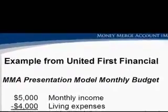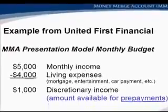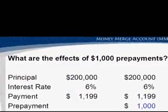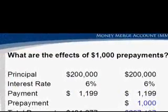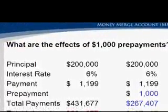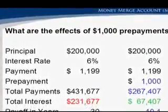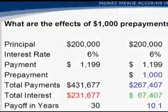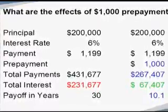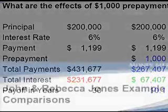United First Financial defines the discretionary income as the monthly income minus the living expenses. In this case, it's $1,000 per month. This slide shows the effects of $1,000 prepayments to John and Rebecca Jones' mortgage. You can see that the payoff in years drops from 30 to 10.1, and the total interest paid drops from $231,677 to just $67,407. This is the effect of adding $1,000 per month to the mortgage payment until it's completely paid off.